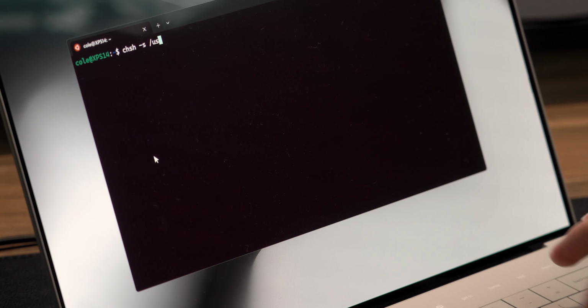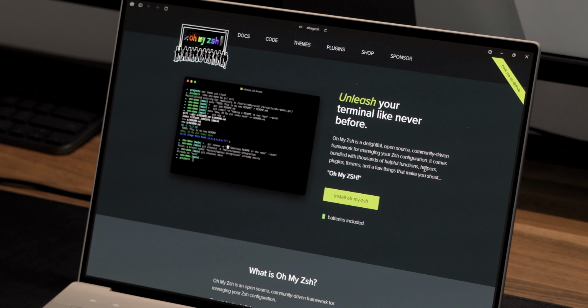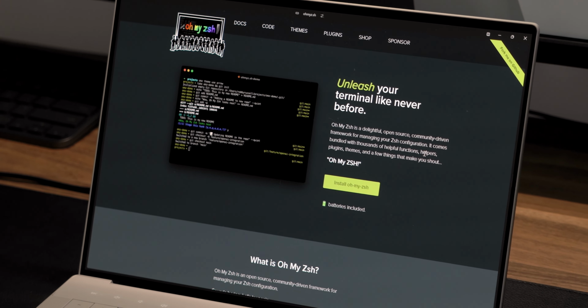So to switch from Bash to Zsh, I type chsh -s /usr/bin/zsh. After doing this, just open a new terminal window and then echo $SHELL again to check it worked. To customize Zsh, I use Oh My Zsh, which if you go to ohmyz.sh, you can download it with their curl command.